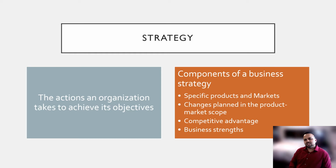The strategy seeks to achieve the firm's objectives in the context of a specific product market scope with future orientation, based on its internal strength and its unique market position.